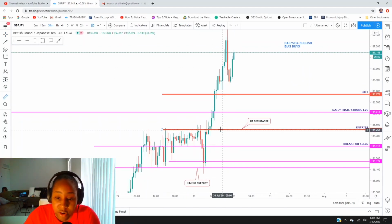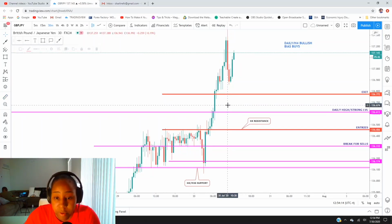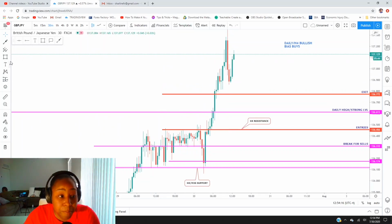And if you guys look here on this move, I caught 31 pips. I got 31 pips on that move, which is a big move. For me, it's a big move because I'm a scalper. I don't usually go for pips like that, but it's a big move for me.